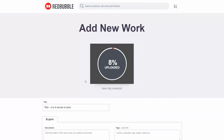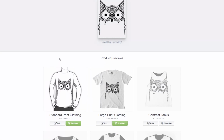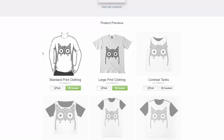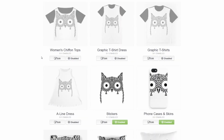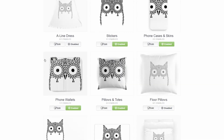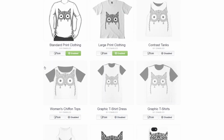So this is something that I just saved from Google earlier as an example, and I'll show you. I do apologise, this is probably going to be a little bit of a boring area of the video, but it's necessary to show you the difference between the two upload processes. So once your design's uploaded, it shows you what it's going to look like on the various merchandise for Redbubble. And you've got to go around on all these different things. It does take a while to actually alter it to make sure it looks good. You can't just leave it as it is because it's not right.